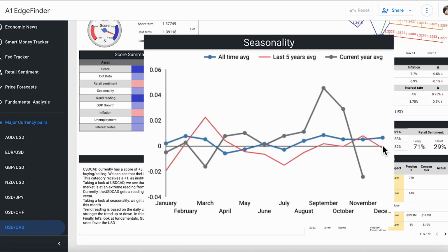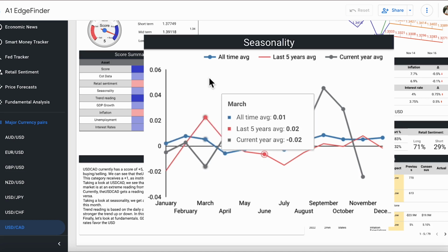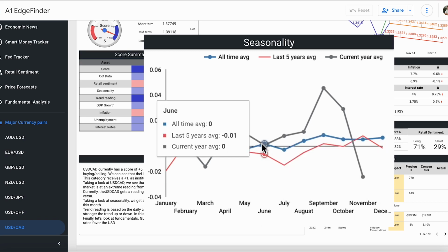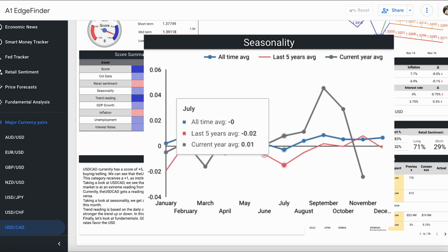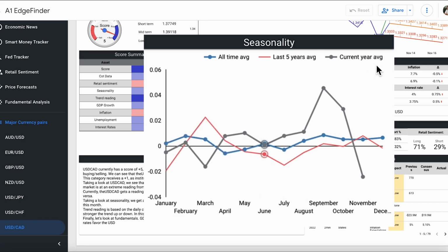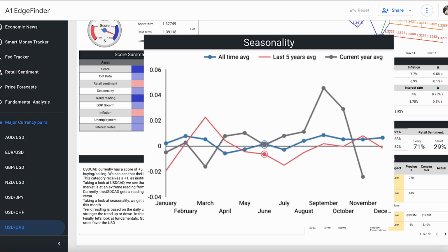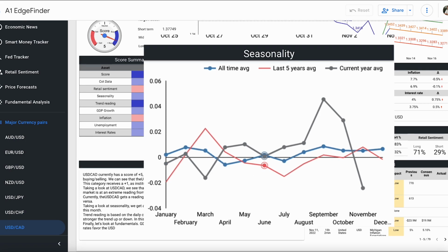I mean, our all-time average is saying that it stays fairly consistent, but over the last 5 years, we see a spike upwards and then a spike back downwards. So in some instances, seasonality can be a great indication of which way this pair might trend. But as of right now, this one is looking a little bit uncertain at the moment. I mean, if we look here, like at June and July, we can see that our all-time average and last 5-year average match up pretty well. We can see current year average kind of lines up with the last 5-year average in some instances. So seasonality can be a pretty good tool when taking a look at historical data.